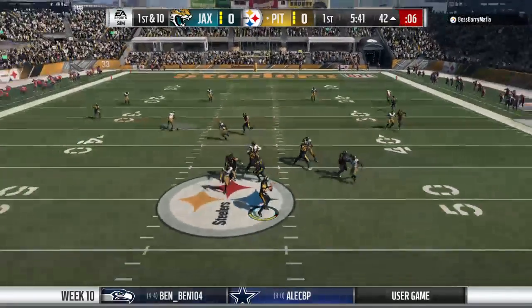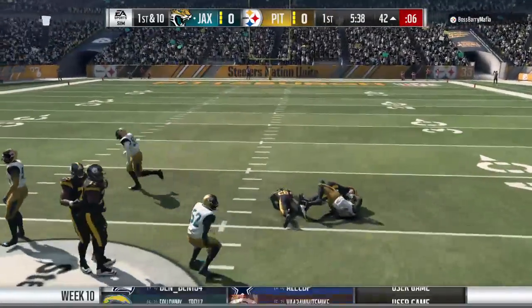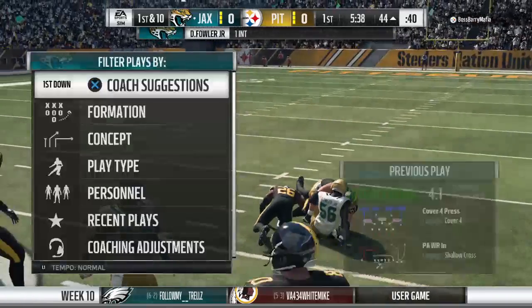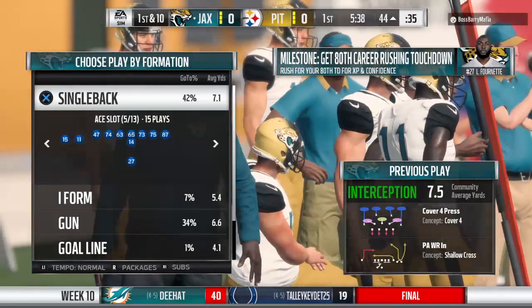They go play action here on first down. Into heavy traffic, and it's intercepted. Picked off by Dante Fowler. And they'll take over inside the 45 at the 44-yard line.